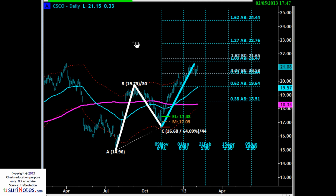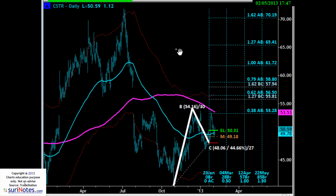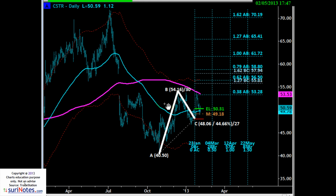Next one is the Coinstar. Coinstar earnings are actually due this week, on, I believe, Thursday, February 7th. Coinstar has an inverse head and shoulder pattern, and it did reach its 200 period moving average, and then it reversed and came back to the CL level, which is about $50.30. Now, if on the earnings it really breaks above this neckline, then we would have an entry into it, and then the targets will be higher. So let's wait and see if the earnings come out good.